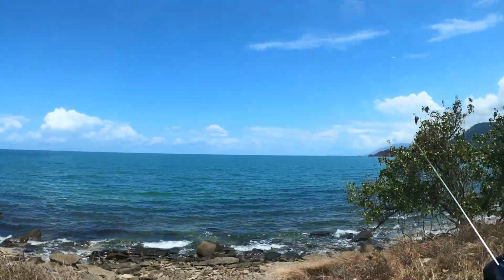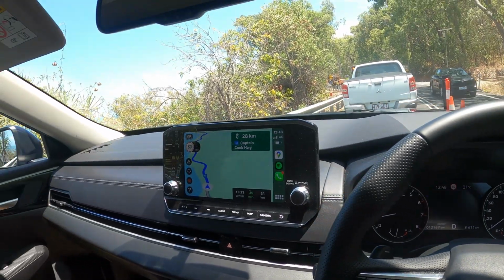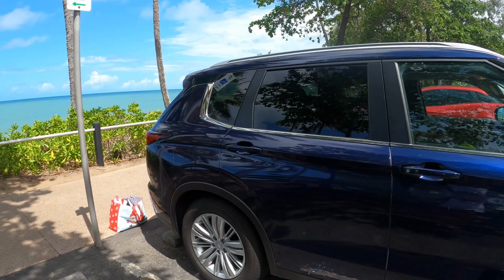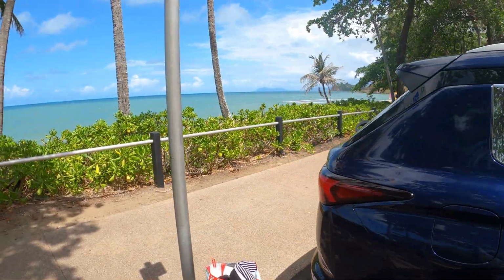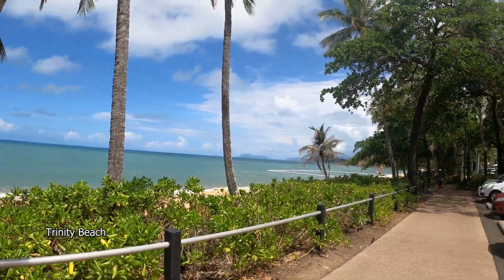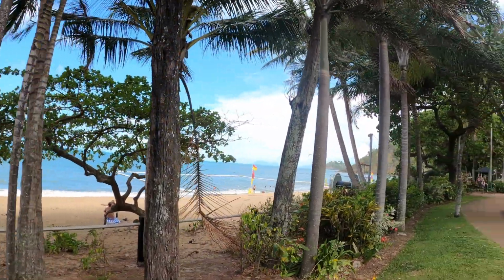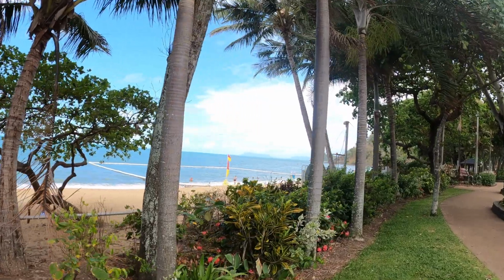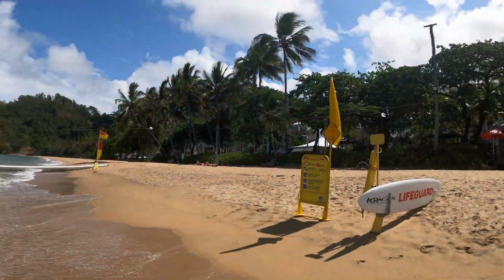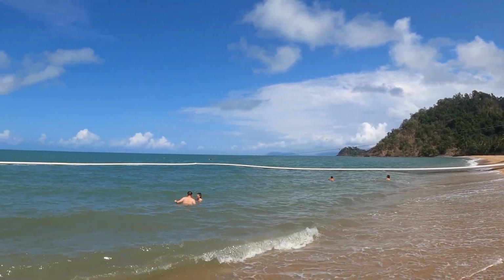We really enjoyed Port Douglas and now it's time to drive back to Cairns. Back is a coastal drive with beautiful beaches on the side. First we stopped at Trinity Beach to check out the water. I love how tropical it is in North Queensland and the palm trees are just everywhere. Also, you need to know when you're swimming at the beach, sometimes there are stingers, which are jellyfish. So be aware of that, you don't want to get stung.